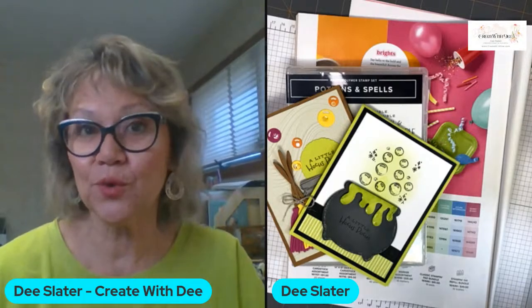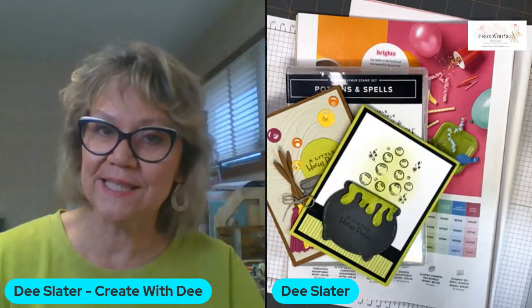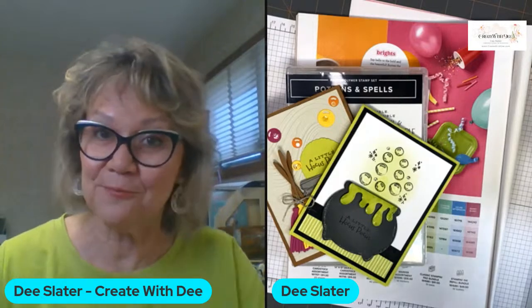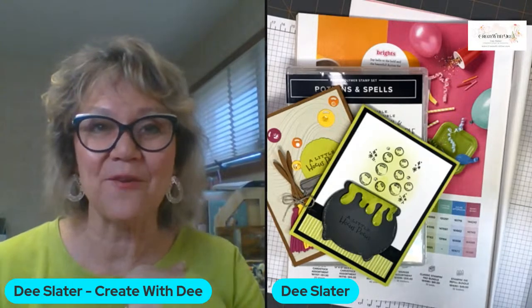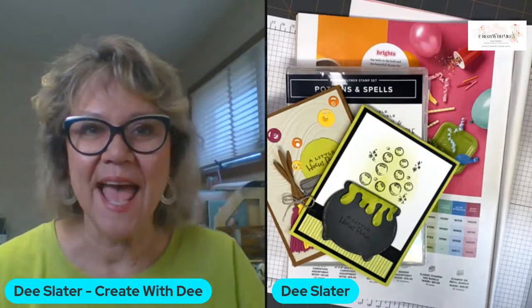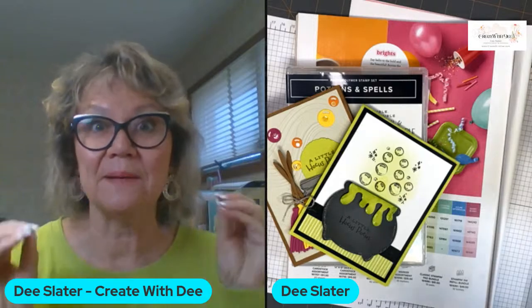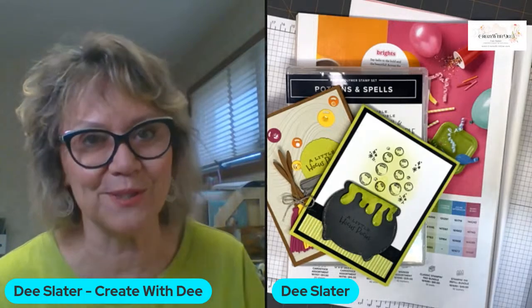I have two really cute cards today that we're going to be making using the Potions and Spells bundle by Stampin' Up! It's a fun holiday or Halloween stamp set and bundle, and I have to say that I'm really, what do I say? I'm dialing in on the Hocus Pocus part of it.